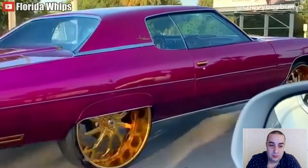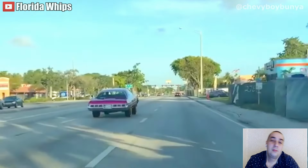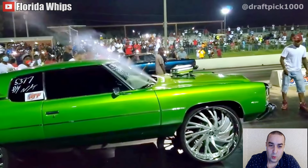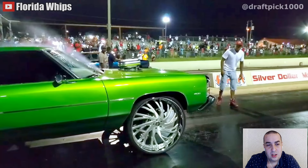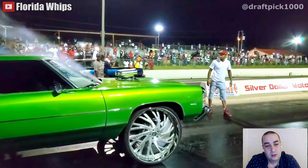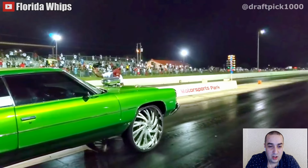Beautiful paint job. Gold rims looking dirty. Good ride. LSX or big block? Only Donk club.